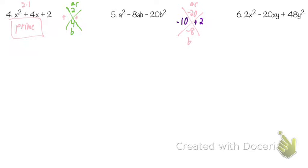So just to double check, guys, not a bad idea to double check here. Negative 10 times 2, is that negative 20? Yeah. Okay. Negative 10 plus 2, is that negative 8? Yeah, okay, it does work. We can continue. Now, at this point, we do our shortcut, right?